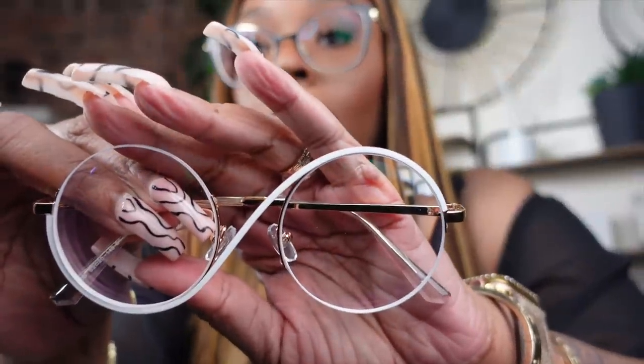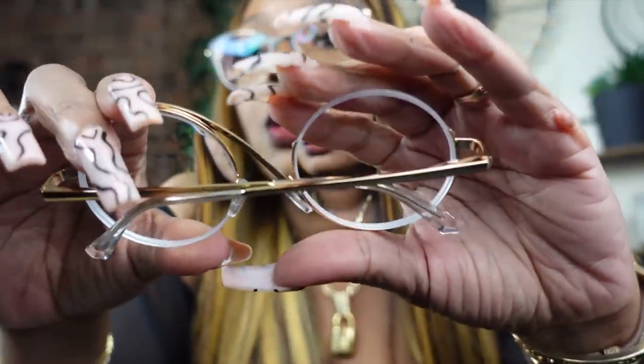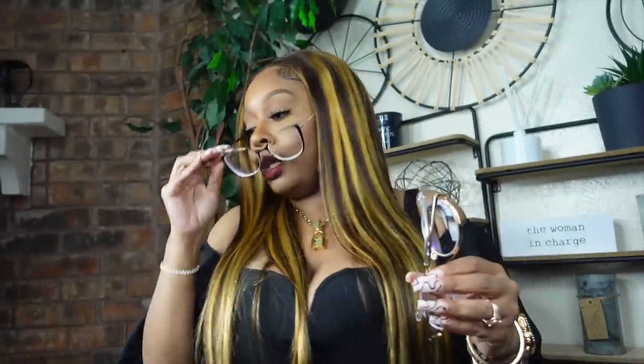Now, these are different. They got a little crisscross in the front. Whoa, those are different. Okay, let's try these on, and this will be my last pair. So thank you, Lynn Smart, for sending these over to me. Ooh. Oh, wait a minute. That's different.